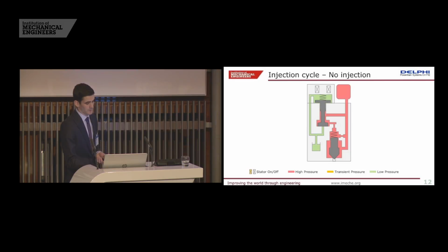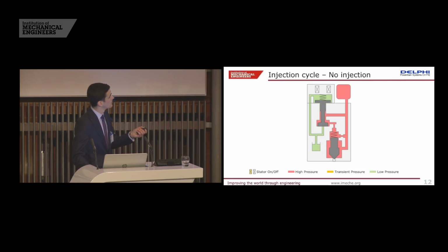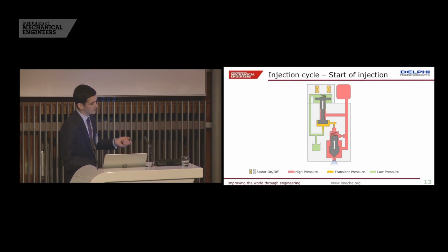So the cycle itself. At rest, the spring-loaded NCV seals the drain path and prevents high pressure from escaping. The high pressure fuel fills the volume above the nozzle needle and holds it on its seat here, so no injection can occur. When the NCV is actuated by the solenoid, it moves upwards, opening this drain path, and the volume of pressurized fuel above the nozzle needle is allowed to drain, allowing the nozzle needle to lift, thus beginning injection.